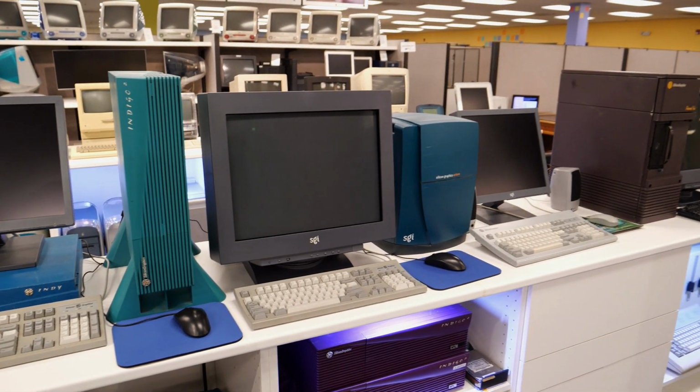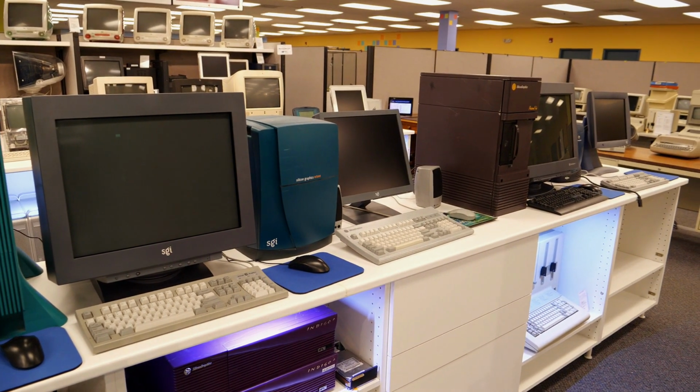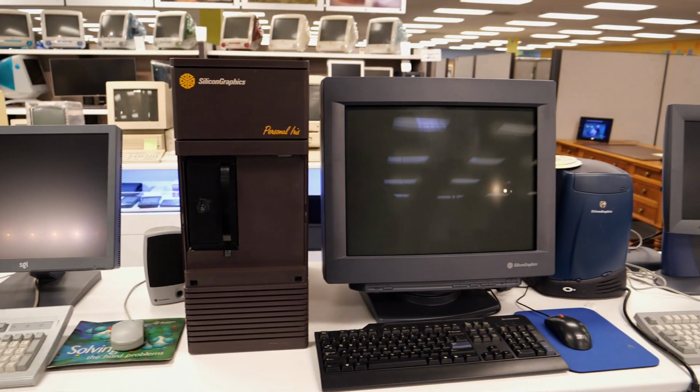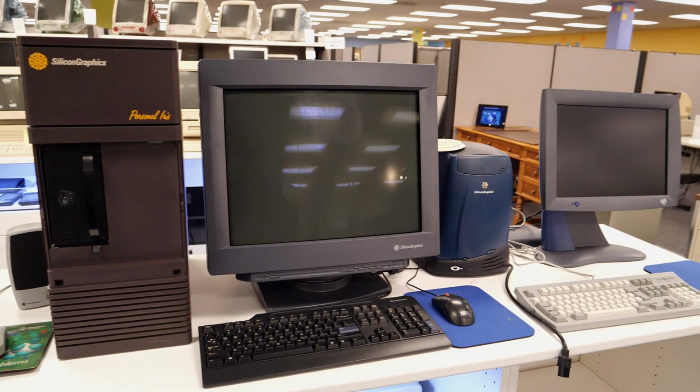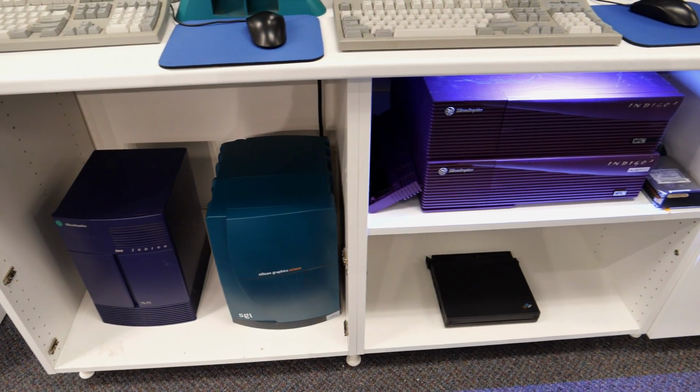And another series of machines with great design aesthetics is the Silicon Graphics line. Lots of systems on display here. Always loved these and the colors of the case. I'm not an expert, but I wanted to show you what they had here at the museum as well. And actually somebody donated one while I was there, so I'm sure there'll be even more.